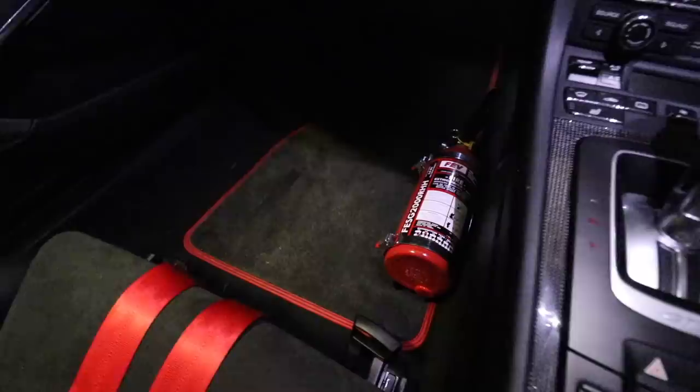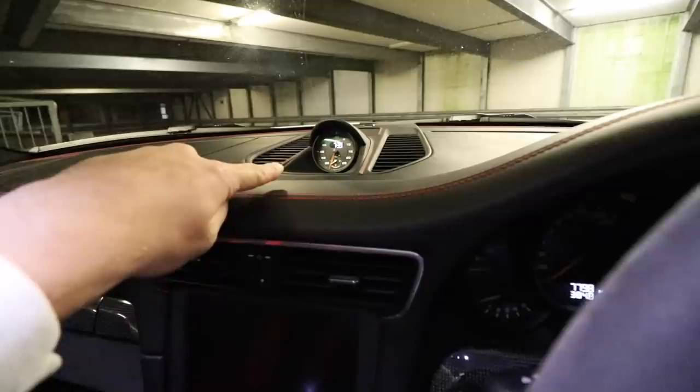So the other options I wanted to go for, which are more apparent in here, is club sport, which means you get a roll cage, a fire extinguisher, harnesses is another extra, but yeah, the roll cage, just making it an ultimate track car. Sports chronos, that's basically a clock. Well, it literally is a clock.